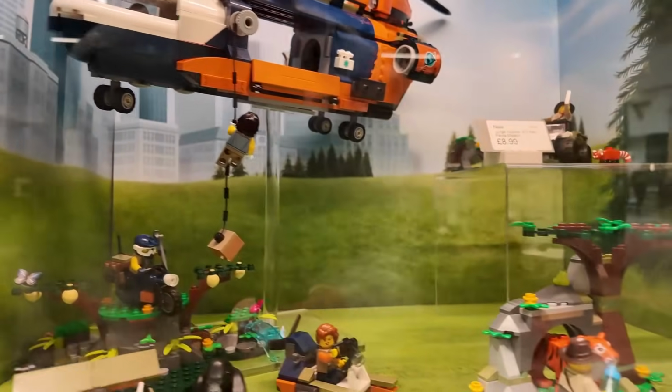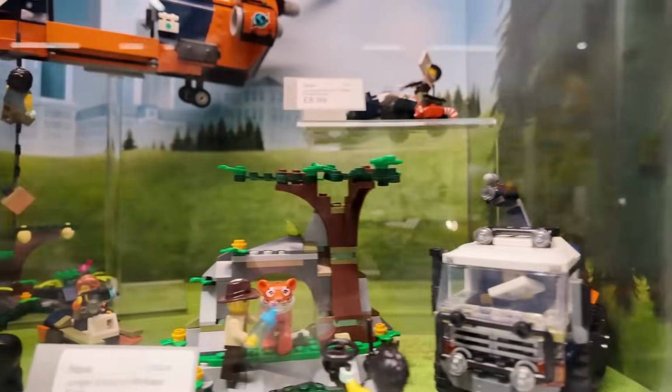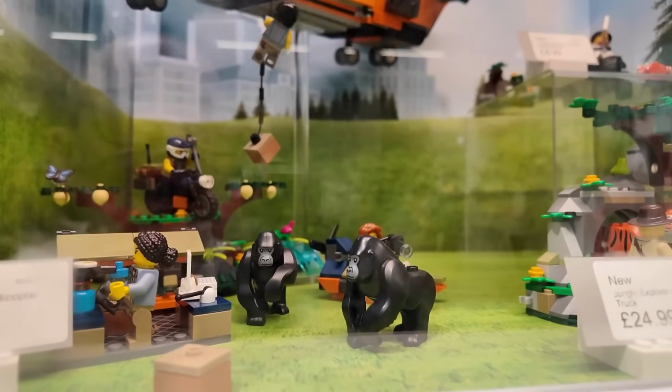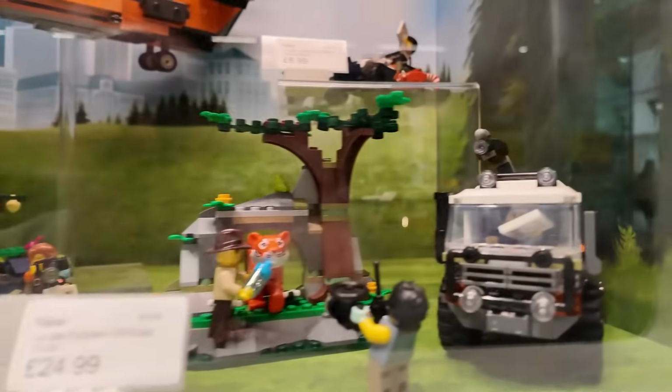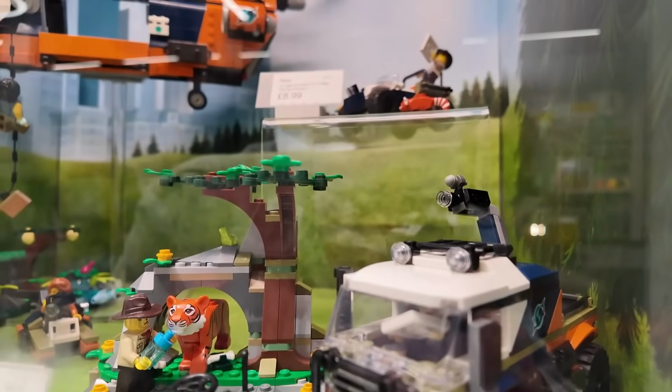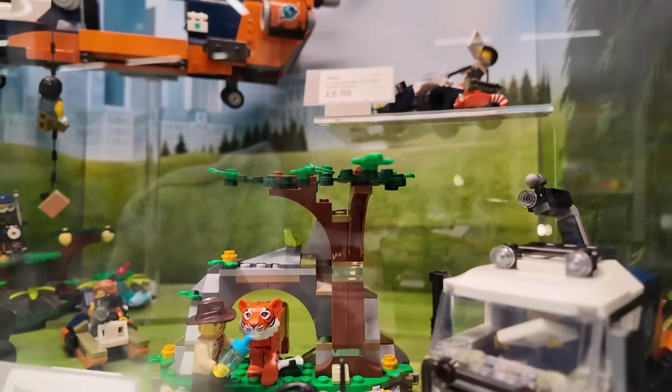So here's some of these new Jungle Explorer Lego City sub-themes. Oh, these look good. Look at the moulds there for the gorillas. They look excellent. They really do. And again, this tiger, we were talking about this last night. Some length over on London Calling. It looks really good for the money.